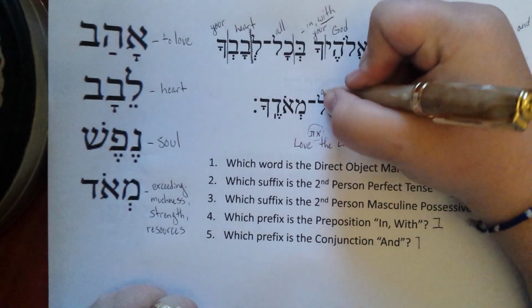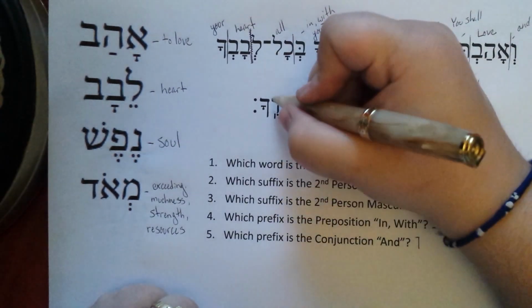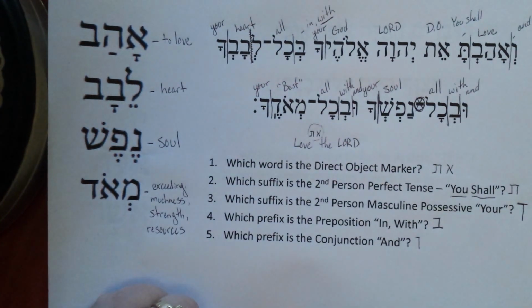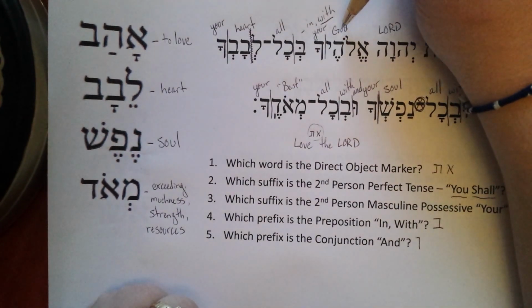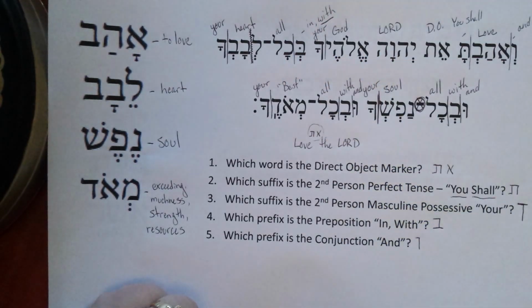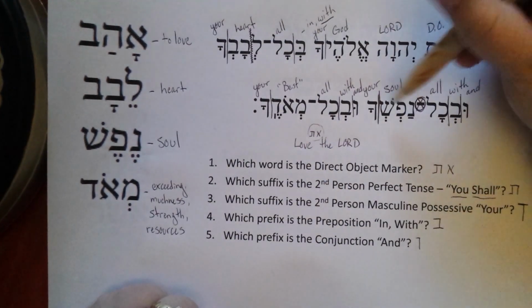And with all me'od, we'll go ahead and put best and your. Okay, so we have the breakdown here. And you shall love the Lord, your God, with all your heart, and with all your soul, and with all your best. Okay? Vahavtah et Adonai Elohecha b'chol levavcha uv'chol nafshecha uv'chol me'odecha.